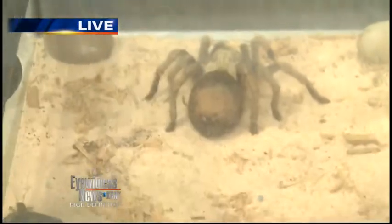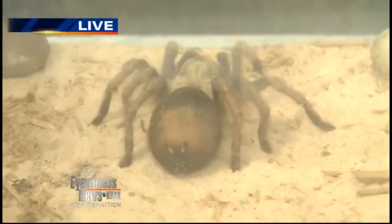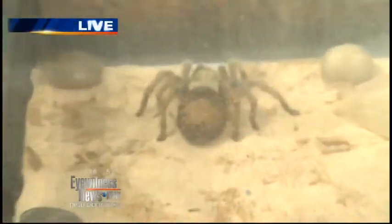So are all these females, because you have a bunch of tarantulas here? These are females, yeah, because the males have little hooks on their legs so they can hang on to them when they go to find a mate. Okay. And this one here is the Arizona blonde tarantula. She's a pretty nice-sized tarantula.